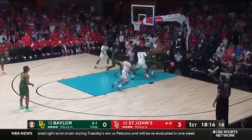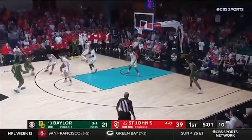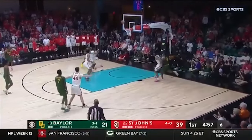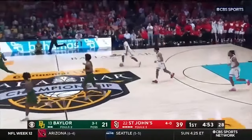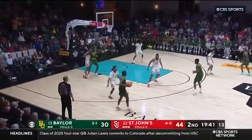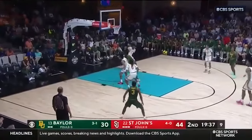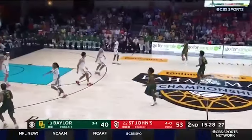Roach finds right. Here's Edgecombe setting his feet and missing from distance. Again, just relying on the chance when this game hits the stretch run. The other thing Baylor's got to do is when they set high picks and St. John's is switching, they got to take advantage of those mismatches and let the big man go down low and post up the guard.